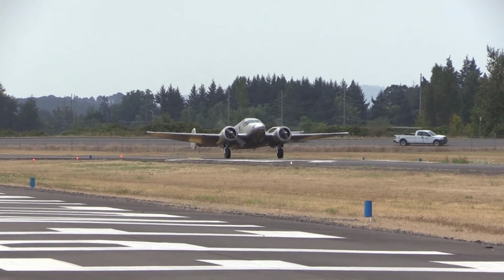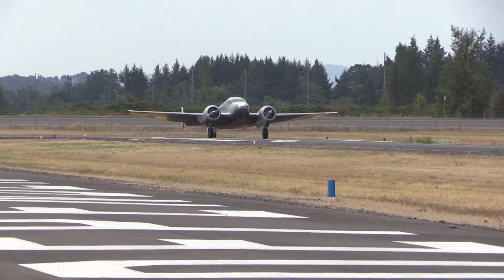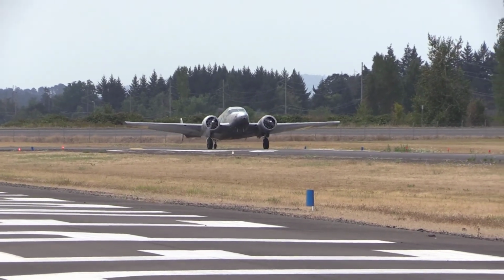Pyramids. One time I got the tower telling me to expedite. Yeah, I forgot the tail. To lock the tail.